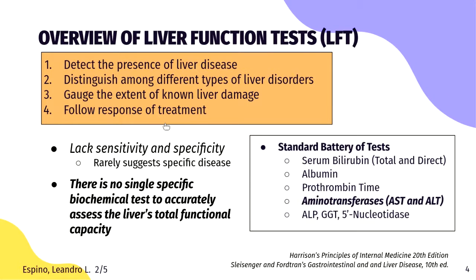Yes. So I think that should be a very important distinction. Liver function test is the function of the liver, whether it's synthetic or excretory function. That is what the liver function test tests. While the other tests, you have to distinguish, because they do not check the function. They are reflective of something else. Yes, Doc. Okay, noted po.